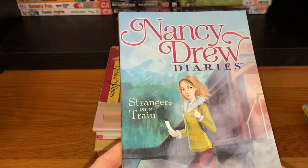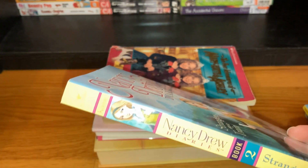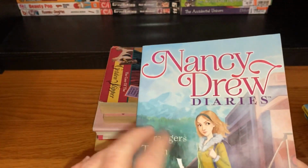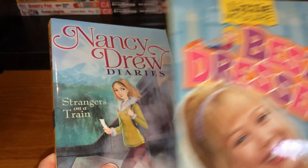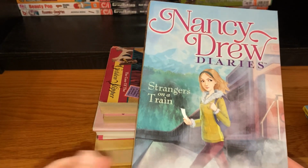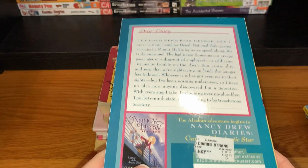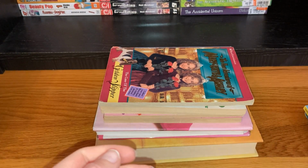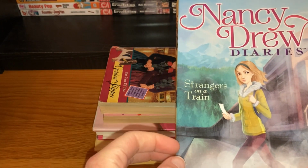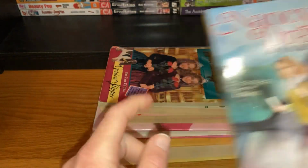Next in the stack is Nancy Drew Diary, Stranger on the Train, which is book 2. So, the bind up over there is books 1, 2, and 3. So what I'm going to do, I'm going to give this to the lady at the thrift store as well as this one. If she doesn't end up liking them, she can donate them into the thrift store for the animals. So that'll be fine. And I ended up with this duplicate because I had bought the 3-in-1 and didn't realize that it wasn't just book 1 when I did a big book haul. I'm not sure how I'd overlooked that, but that's how I ended up with a double of that.